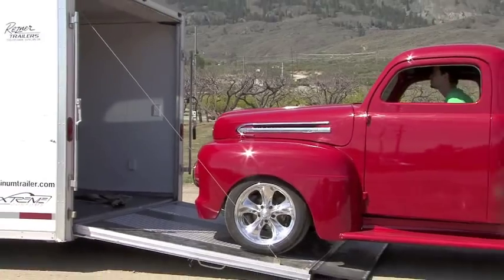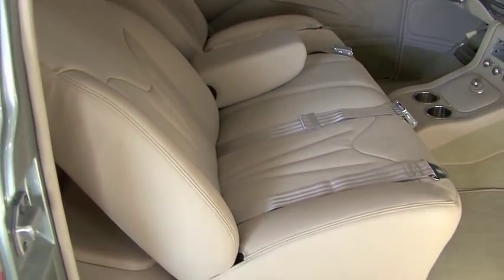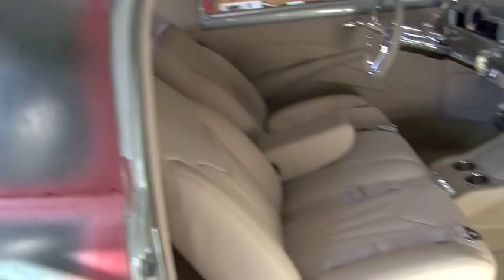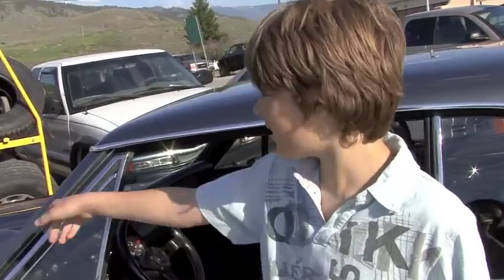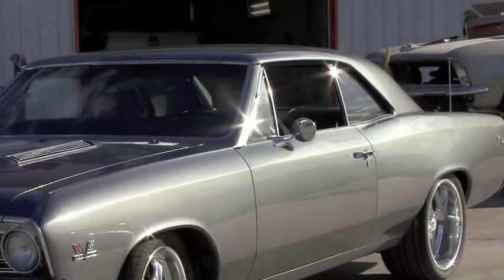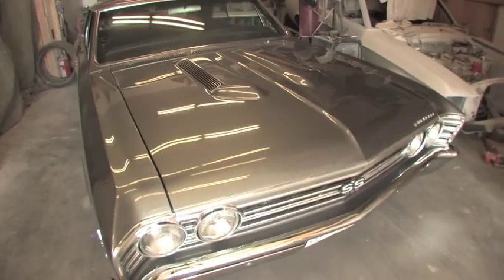It's time to take our good friend Lee's 1951 Mercury pickup home, now that the paint is done. The timing is perfect, as Lee has just finished another incredible interior for us in Bob's 1951 Dodge. Baxter's custom upholstery never ceases to amaze. Not to be outdone by his dad, Calvin tells us all about his latest creation, Doug's 1967 Chevelle. You won't want to miss his reaction at seeing his finished car for the first time.